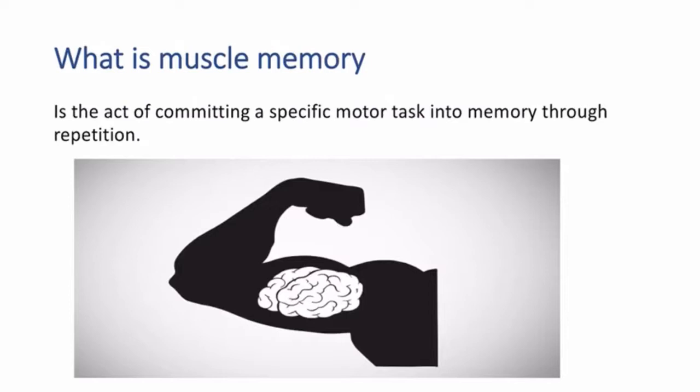Muscle memory is the act of committing a specific motor task into memory through repetition, or is to be able to perform a physical task with no or little conscious effort. For example, we don't have to think about the way our legs move while we're walking. This kind of memory is not a true memory of the muscle. Our muscles themselves can't actually remember anything, but they're full of neurons attached to the nervous system, to the brain, that play a role in motor learning.